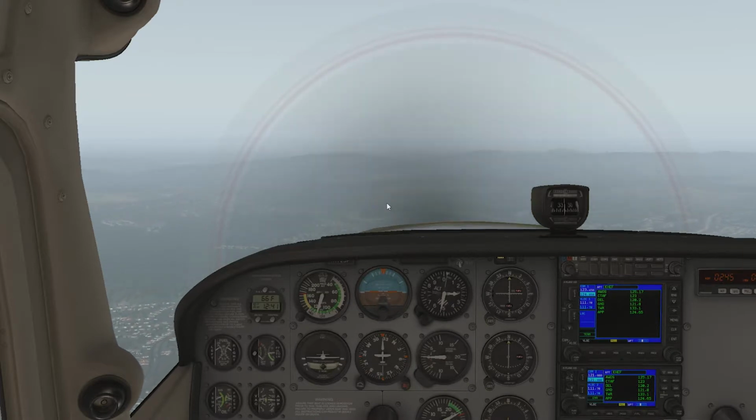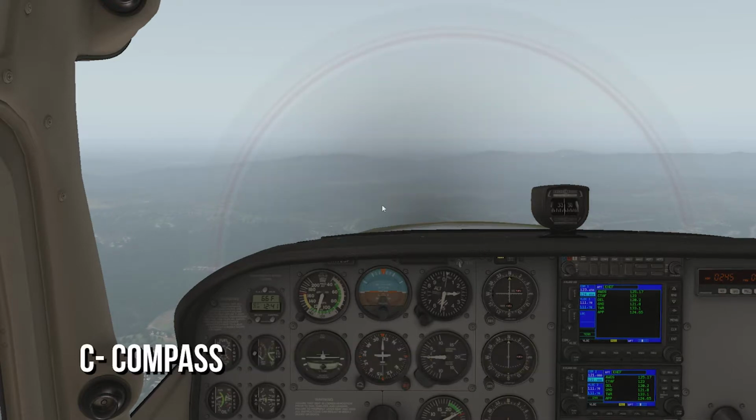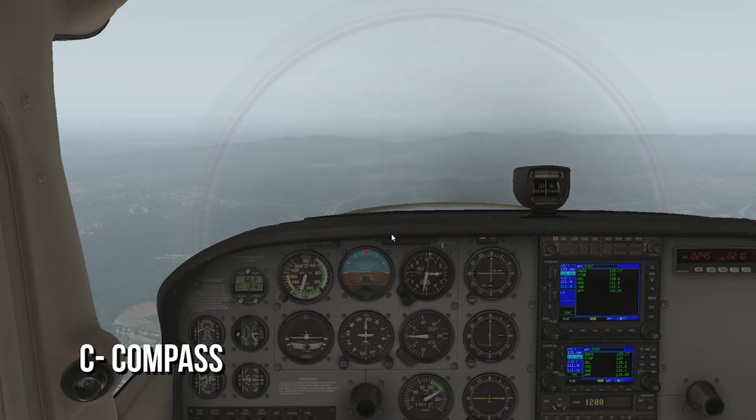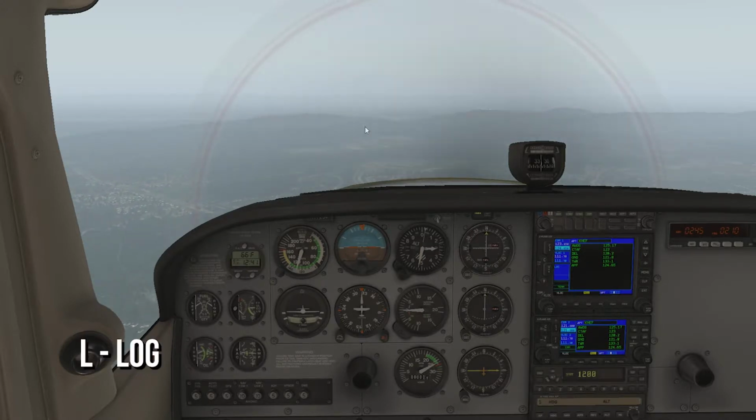Now, the checklist I was taught for en route navigation is CLEAROF. So that is the acronym of CLEAROF. Now, C stands for compass. What that means is you've got to check to make sure your DG is aligned with the compass. And it appears to be, yep, it's about 3.2 there, and it's showing about 3.2 there. Yep, that's pretty good.